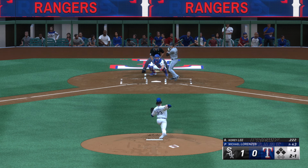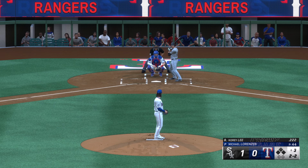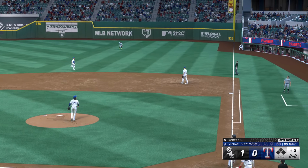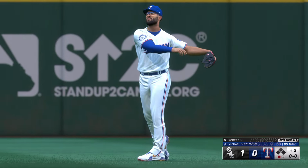The pitch. Hey! 2-2. Popped up on the move. No trouble here. Puts it away for the out. And there's 1 away.